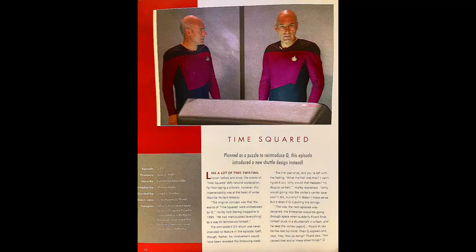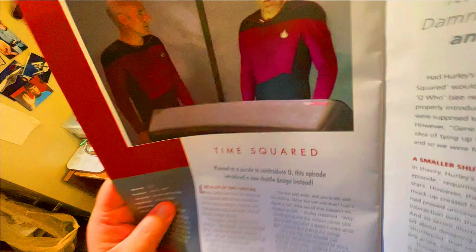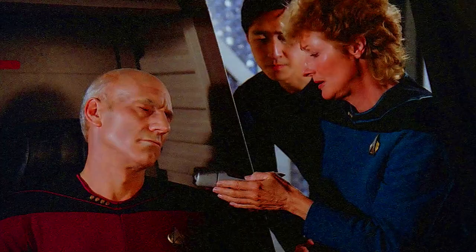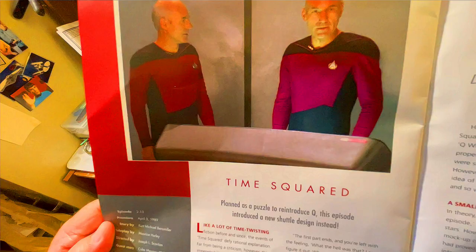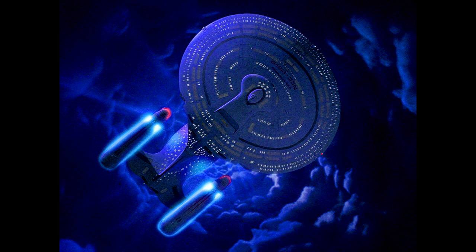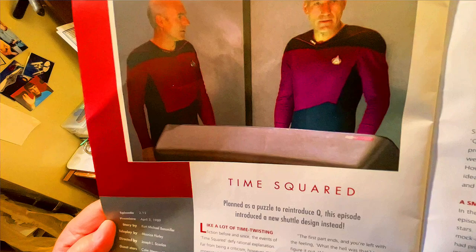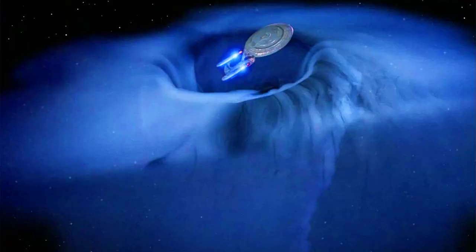And that brings us to Time Squared. Planned as a puzzle to reintroduce Q, this episode introduced a new shuttle design instead. This is episode 2.13, premiered April 3rd, 1989, written by Kurt Michael Benzmiller. When a traumatized future version of Captain Picard is found adrift in the shuttle pod, the vessel's logs reveal that the Enterprise is on a course for immediate destruction.